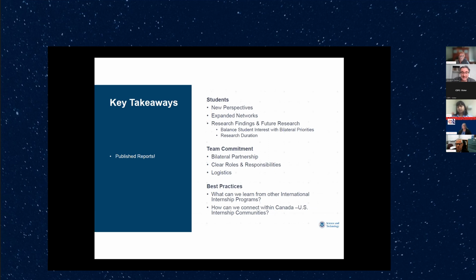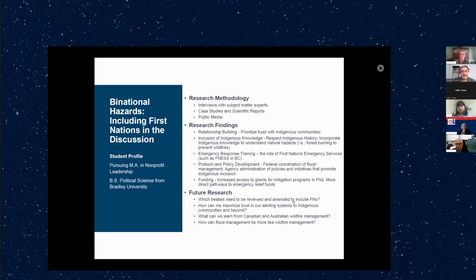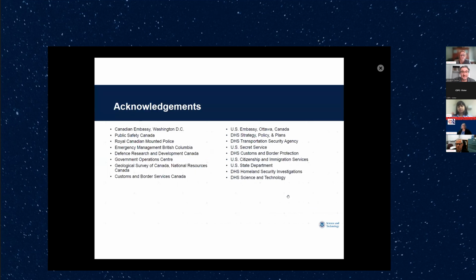And if you go to the next slide, this is just the list of all the different agencies that these students had meetings arranged with and contacted and got feedback from in developing their research project.